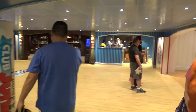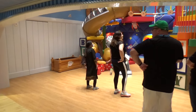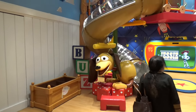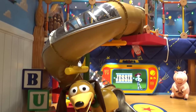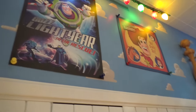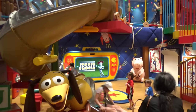Finishing it off with the most impressive room in the area, and that is Andy's room from the Toy Story films. The only two-story space in this area. And of course, it's really, really neat. Home to the big Slinky Dog slide. You've got Pam and all sorts of stuff. Very much feels like you're in the room from the films, and a very cool space.